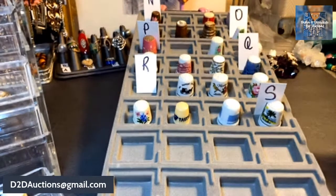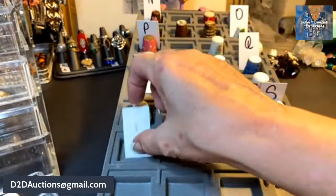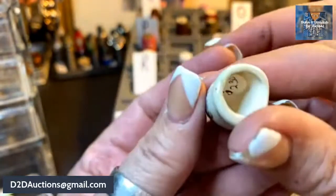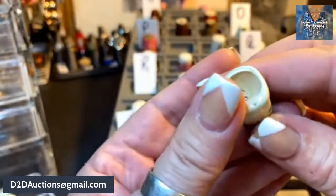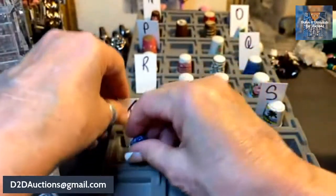Yay. I love when you're happy. Okay, just got to remember my alphabet. This would be T. Couple more, couple more. This is kind of cool looking. A little odd shape. I don't know. It says 230 in there. Don't really know. Cute little odd piece. That's going to be T1.